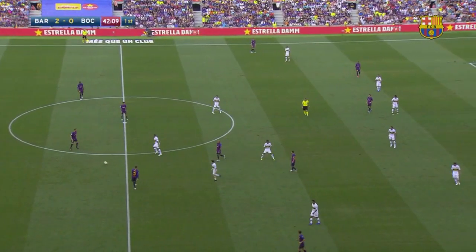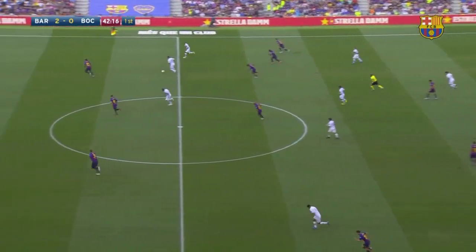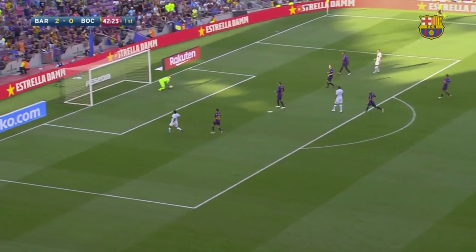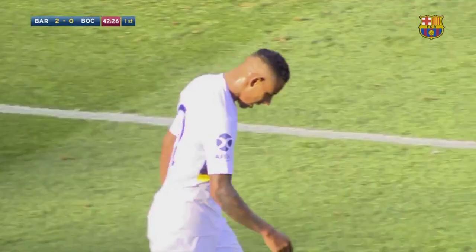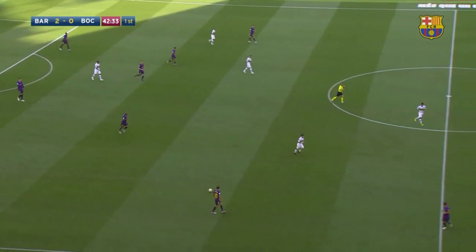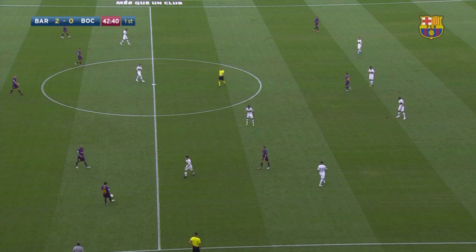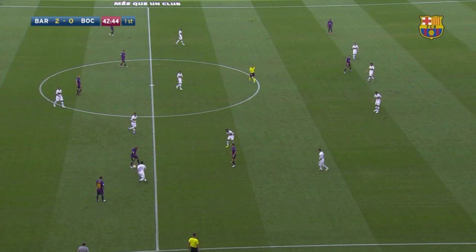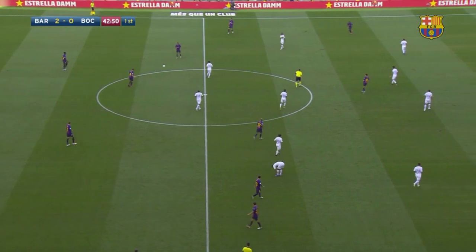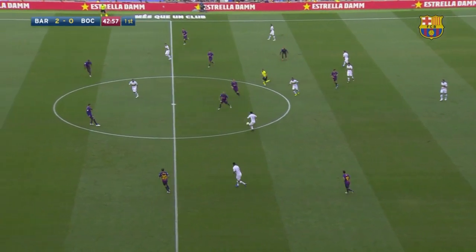Piqué on the halfway line, 42 on the clock. Coutinho towards Miranda. Miranda loses possession. Now can Boca do something on the break? I think he got caught in two minds there, straight to Ter Stegen. I think he was looking for the pass to Cardona. Barça move forward with Leo Messi inside, Vidal. Messi and Vidal combining. Now Gerard Piqué, who of course has retired from international football. That would be a massive blow to Spain under new manager Luis Enrique.